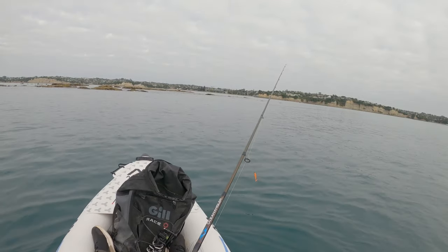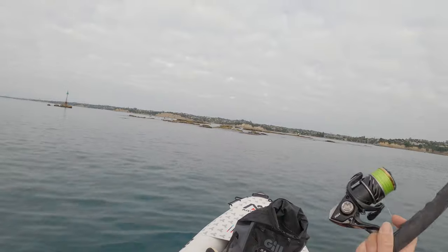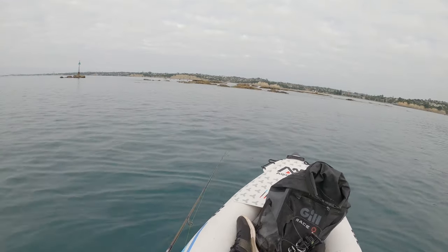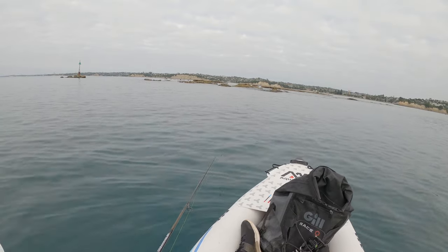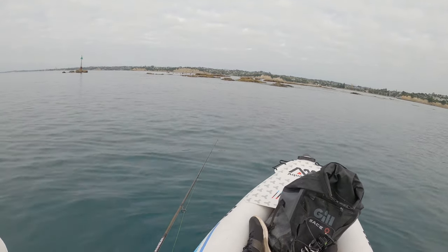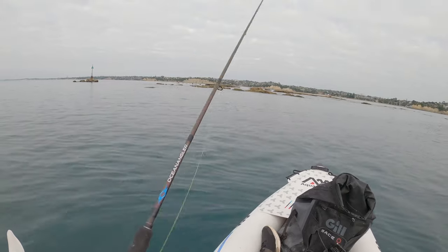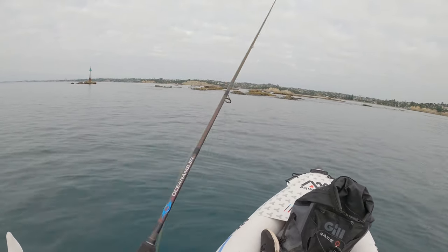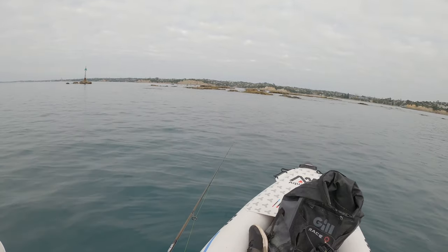Just gonna try a bit of wash fishing just for interest. Got a really light soft bait on here, so I'm just gonna drift it through and let it slowly sink. Just see if there's anything hanging around in these wash areas before I shoot off.